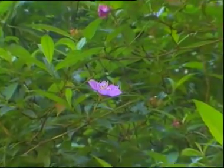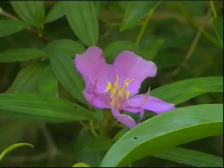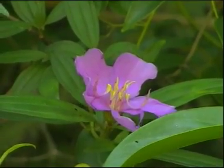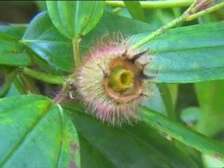These are the lavender bouquets of the Straits rhododendron or senduduk, a free-flowering shrub. When ripe, the fruits and their numerous seeds become a meal for birds.